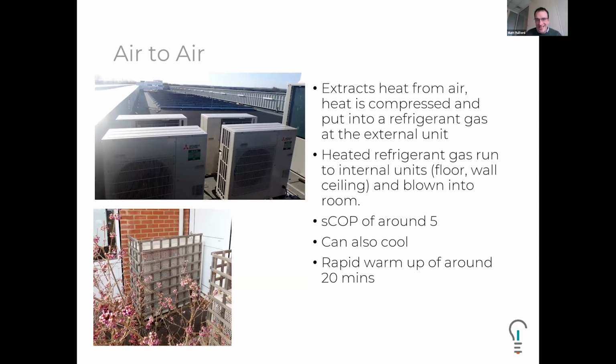Then we look at air-to-air source heat pumps. And I said this really probably is the mainstay of what we need to be doing. This is what they look like on the outside of a building. They probably look very familiar to you because you probably recognize them as air conditioning systems. And most air conditioning systems can heat as well as cool. And this is what these do. They're very similar. In fact, they're almost exactly identical to air conditioning systems.